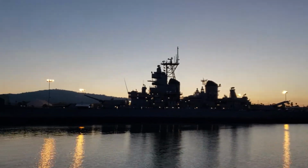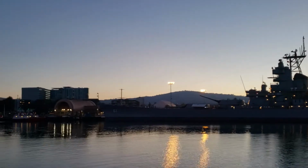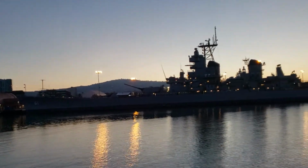And now coming up on our right-hand side, we're going to see the Evergreen Terminal. This is one of the largest container terminals here at the port.